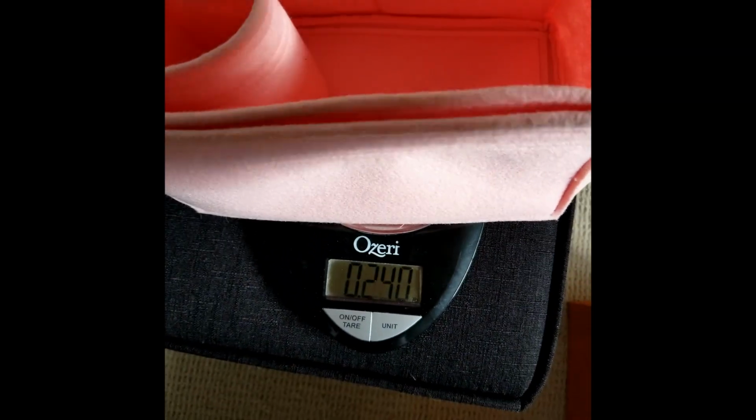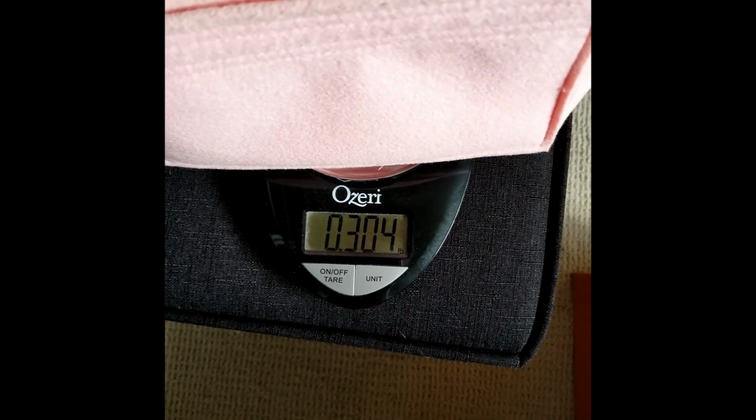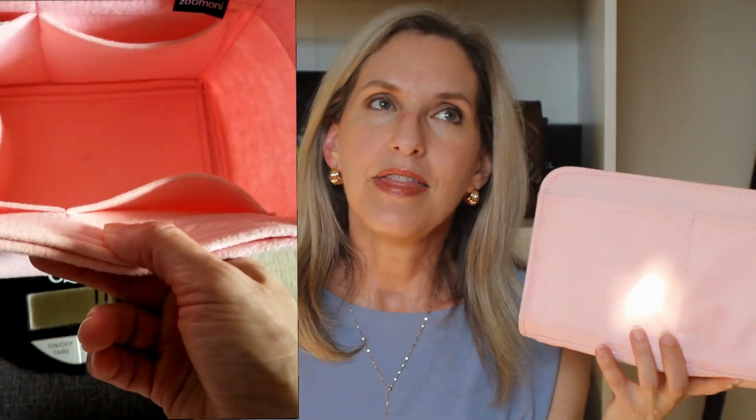And in grams, I also did it in grams for all of my viewers out there who use the metric system like we silly Americans have still not adopted. But anyway, you can see from the video that this one is going to be heavier than this one. But the weight of it is really very insignificant. I mean, this is not something that is heavy, obviously.